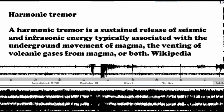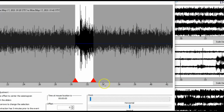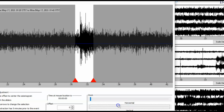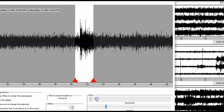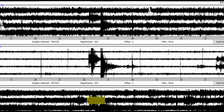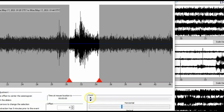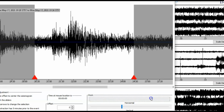Alright, let's pull it from West Thumb. Make the horizontal smaller. Maybe you can see it. There we go. And let's pull it from Maple Creek. Right there. See, it's got a P wave on it. Let's zoom in. Or maybe two earthquakes. Yeah, not being reported.